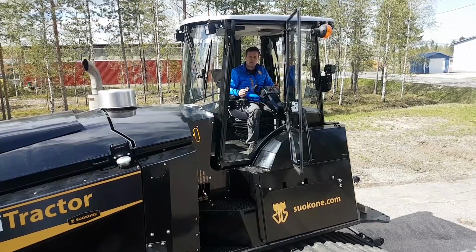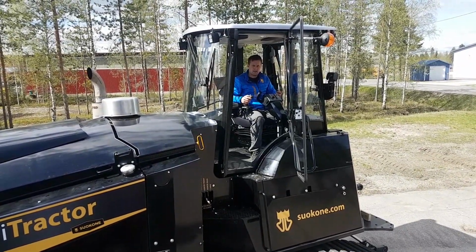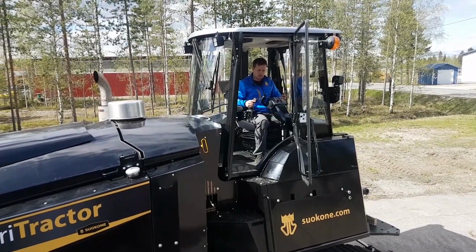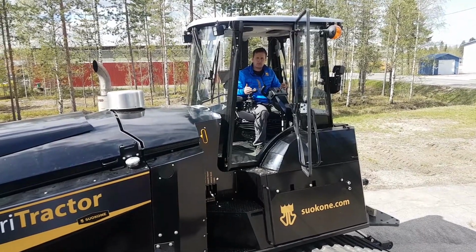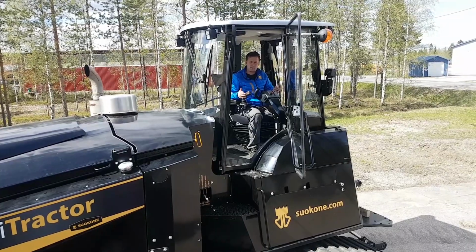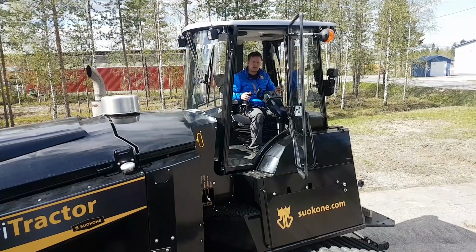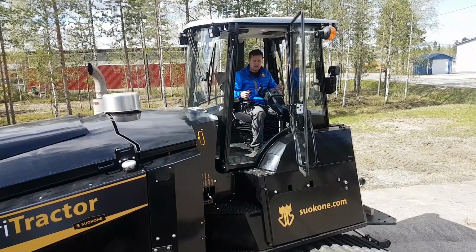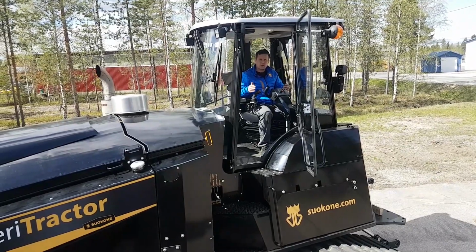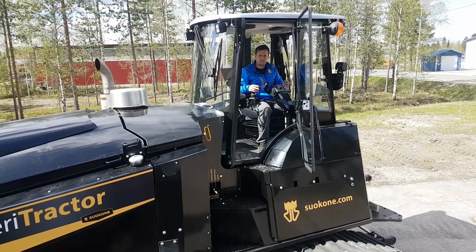Through the joystick we operate lift arms, top link and all the auxiliary hydraulic outputs. Lift arms are double acting and independently controlled, meaning we can push down with the lift arms and tilt them sideways. It is a very useful feature when working with the crusher in uneven terrains.